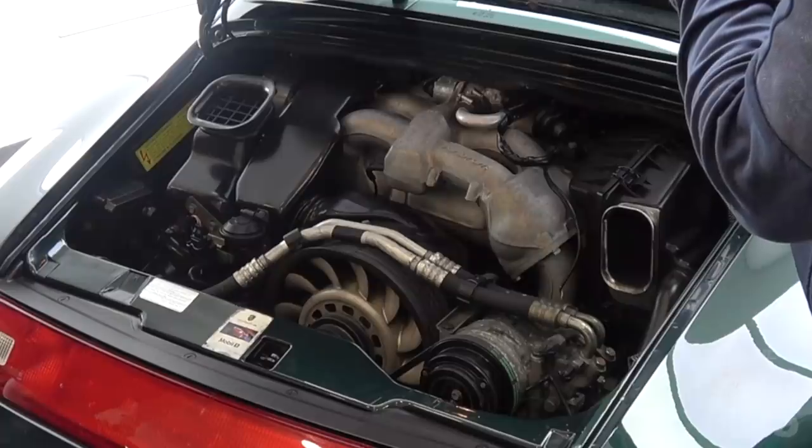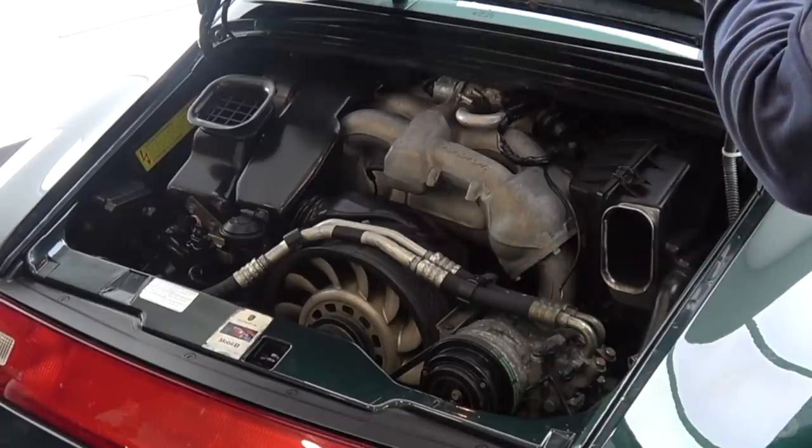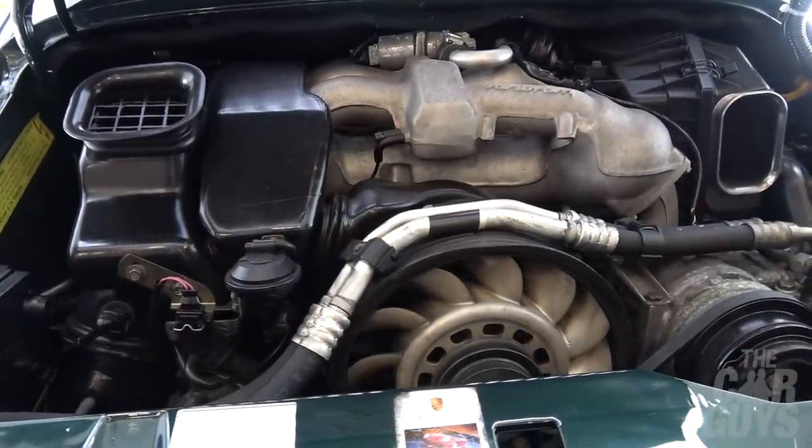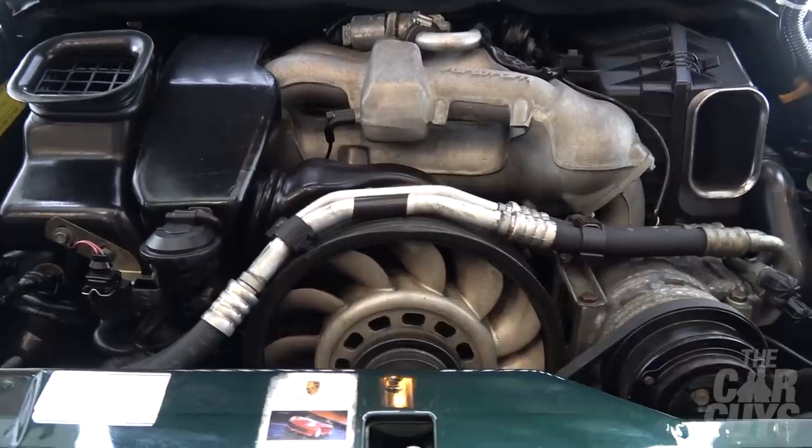Exactly. So that's just looking fabulous, isn't it? Look at that. Yeah, looks good. Looks like new. You've gone through, obviously, and just cleaned it up. What you can get to, it's quite hard to get to that engine, as you can see.